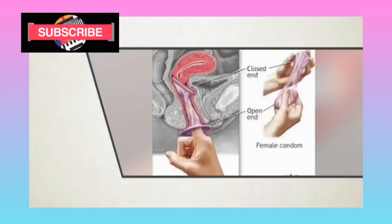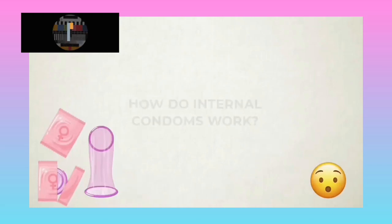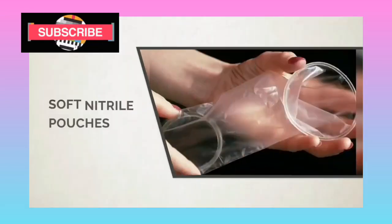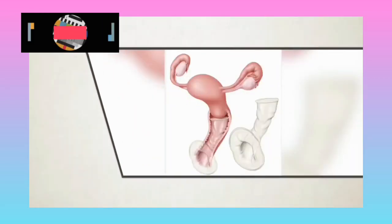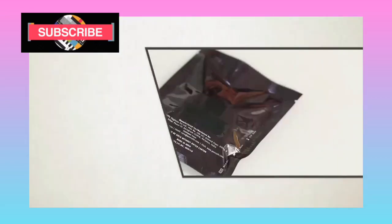Now, what is the difference between the male and the female condom? The difference is that instead of the man wearing the regular male condom on his penis, the woman inserts this female condom inside her vagina to prevent pregnancy. Now, how do internal condoms or female condoms work? The internal condoms are soft plastic pouches that were made to be put inside the vagina to cover the inside of the vagina, creating a barrier which stops the sperm from reaching the egg during ejaculation.